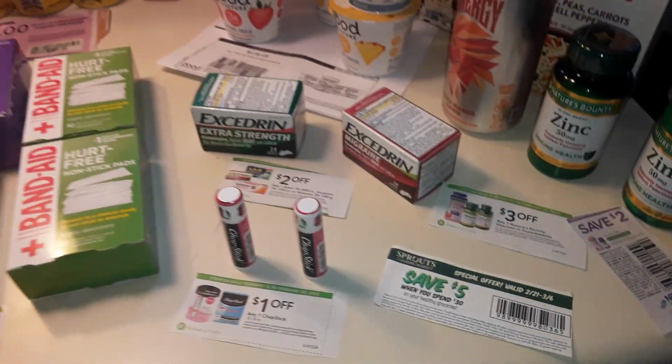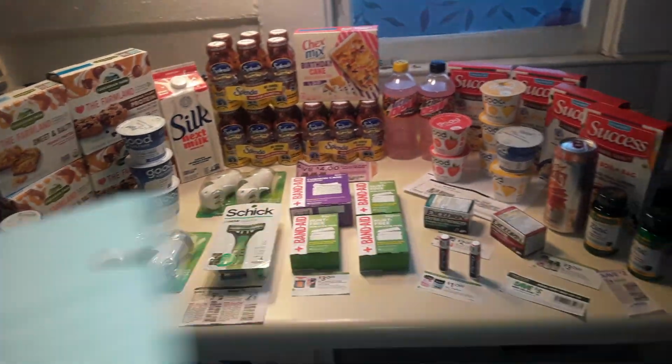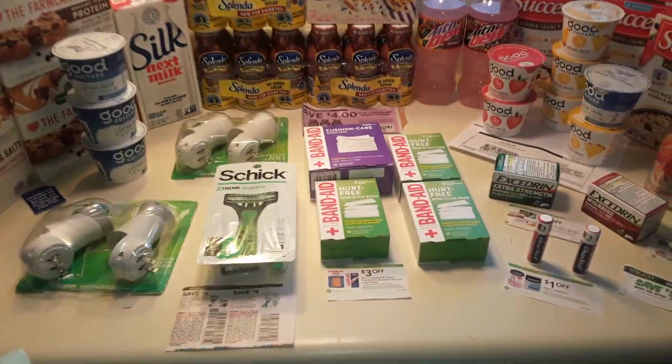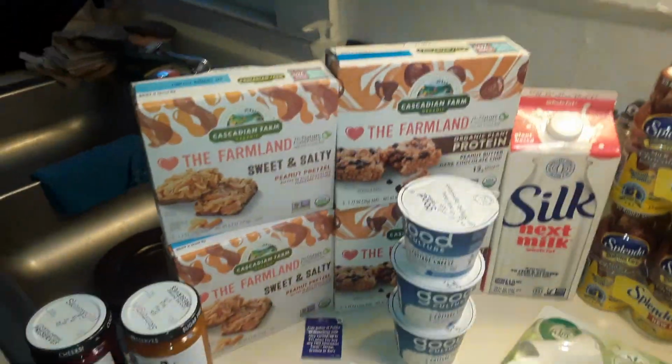So that was what I was working up to, my $30. That's why I broke this up into three transactions. You could do this deal, break it up into two transactions, and you still will have a moneymaker on everything here. Another deal here, Cascadian Farms.